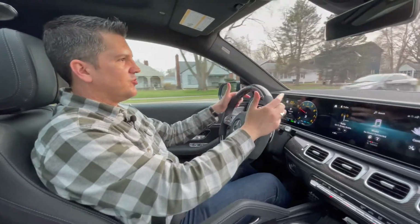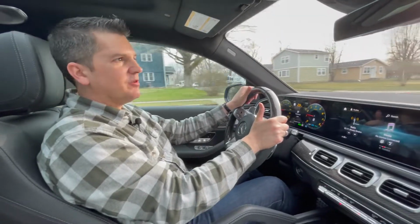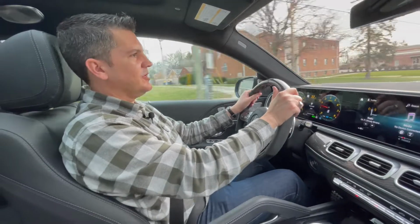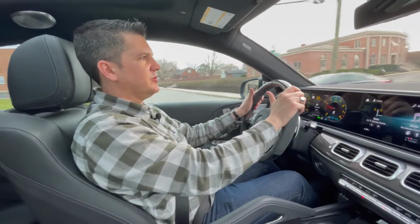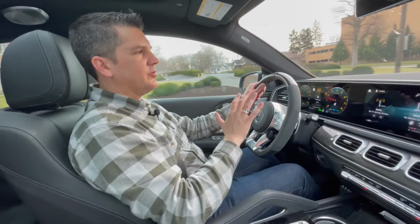suite of safety gear. From a vehicle that has an AMG badge on it, driving the GLE 63 has been a lot of fun this week. And it really starts with the engine. You've got a 4-liter bi-turbo V8 that delivers 603 horsepower and 627 pound-feet of torque. It connects to a 9-speed automatic transmission and the 4MATIC all-wheel drive system. It's just all the power you need all the time.